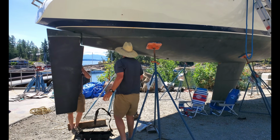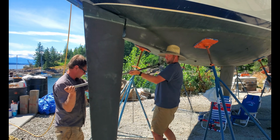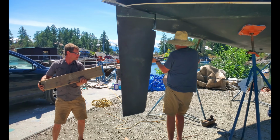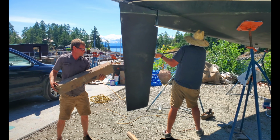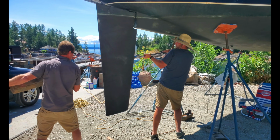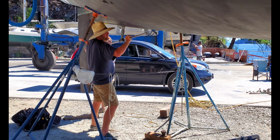So with the new shaft freshly machined, it was time to install. We opted also to change out the cutlass bearing, so she was tight.